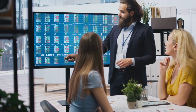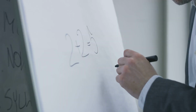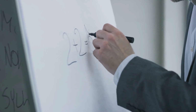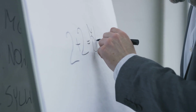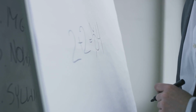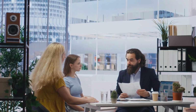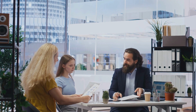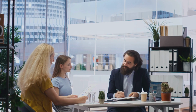Another common metric is the cash-on-cash return. This is calculated as the annual pre-tax cash flow, net operating income minus debt service and capital expenditures, divided by the total equity invested. It measures the annual return on the actual cash put into the deal, providing a snapshot of current income yield.